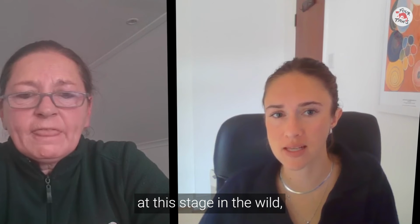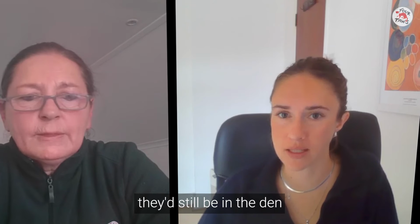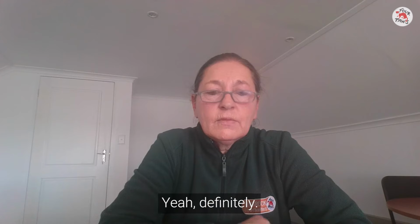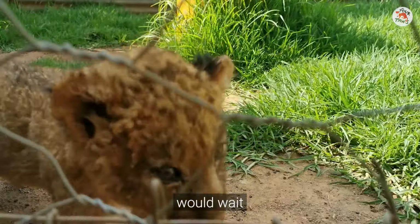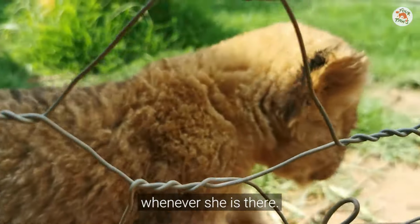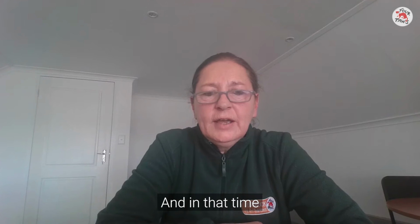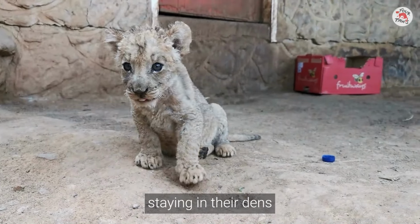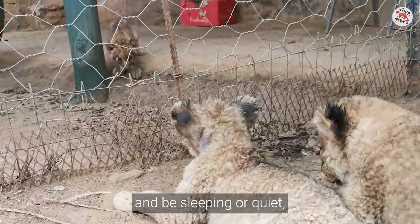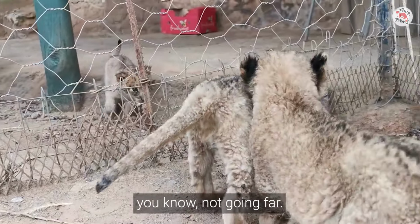And presumably at this age in the wild, they'd still be in the den with their mother? Yeah, definitely. At this time, you know, they will wait for their mom to come back whenever she is there. And in that time, where they are alone, they would be staying in their dens and be sleeping or quiet or, you know, not going far.